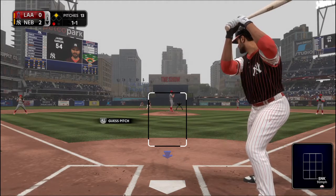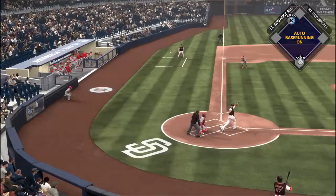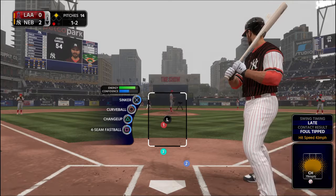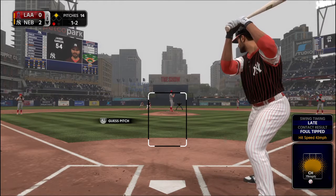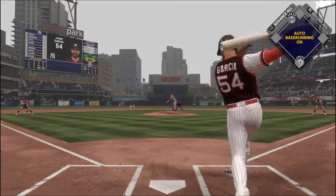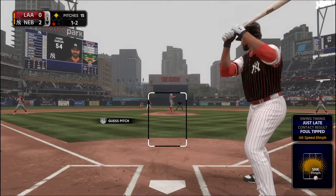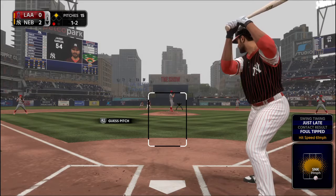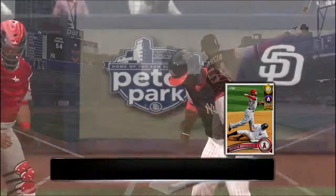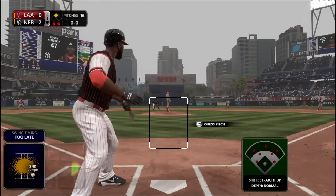In a day and age where we're going to the bullpens more early and more often, you need at least 1 or 2 guys in the rotation that have the chance to get you into the 7th or 8th inning, and he's definitely one of those guys. The 1-2 is a wave and a miss. He struck him out. At the plate, Howie Kendrick, runner in scoring position with 2 down.